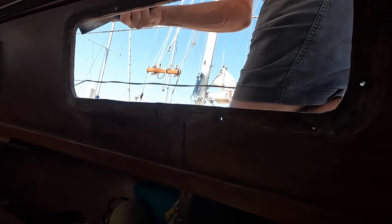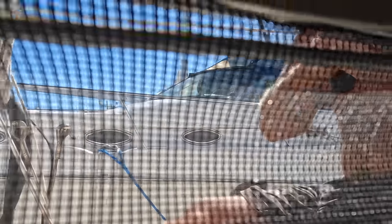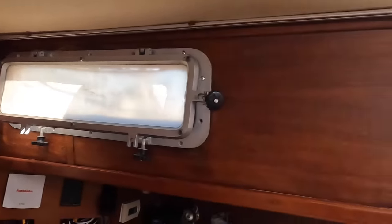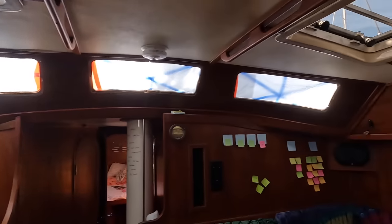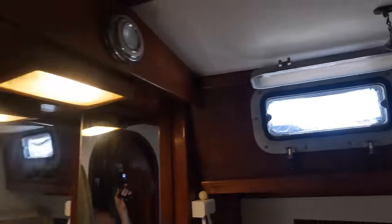There's a lot of dirt behind this. Window number two for the day. Yeah, that is all the windows in here. And you'd think that's all of them, but no. We got this one. And then we've got one here. And one here. One here. And one in here. And then that'll be all of the windows complete.